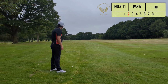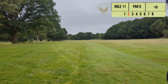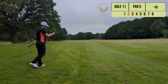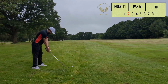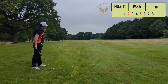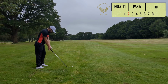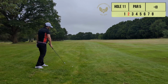Hybrid, 3 wood, 3 iron. Should we try that 3 iron again? I don't know if this is what this is for. I think this is what this is for. It's a utility, Cobra King Tech utility, which he's lent me because I've ordered a 4 iron and it hasn't arrived in time for what will be the next instalment of this, which is the Burgess Cup at Formby Hall in 3 days time. And I needed a long iron.